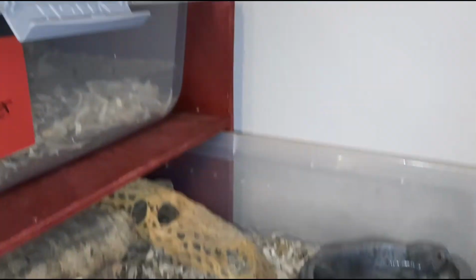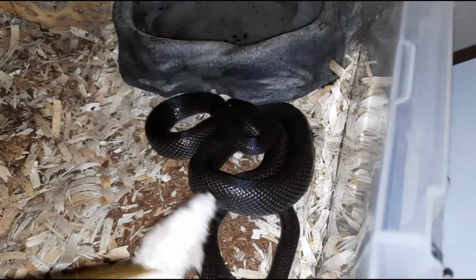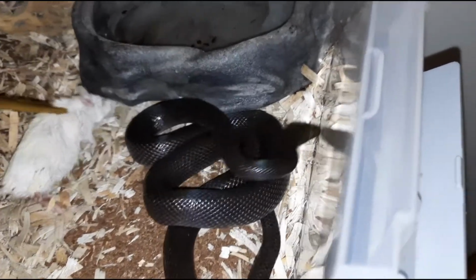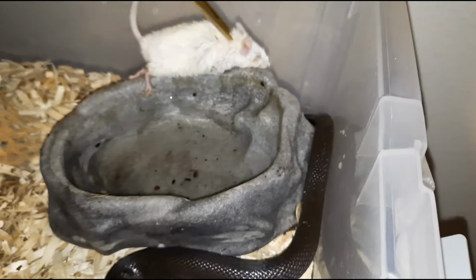Alright. Got my tweezers. The golden tweezers of love. Alright. Take that hide off like so. Try to be quick as it runs off. Mama Odie, you hungry? Mama Odie. No.